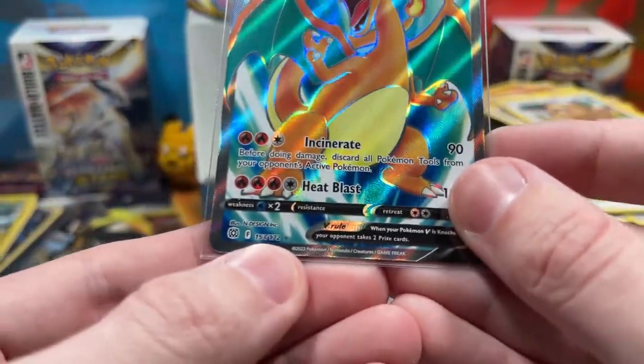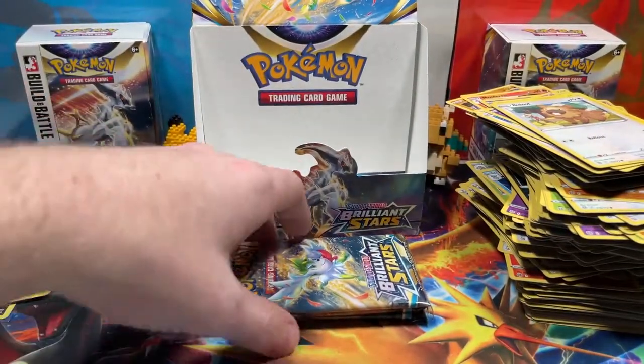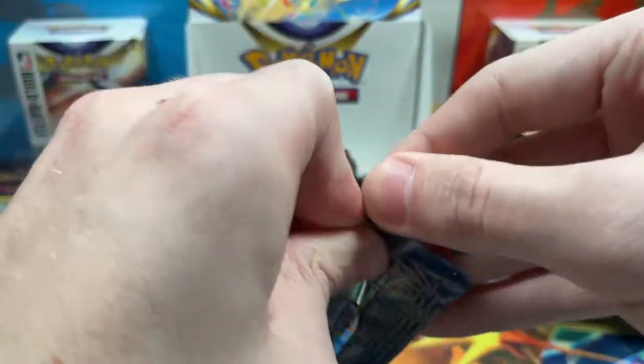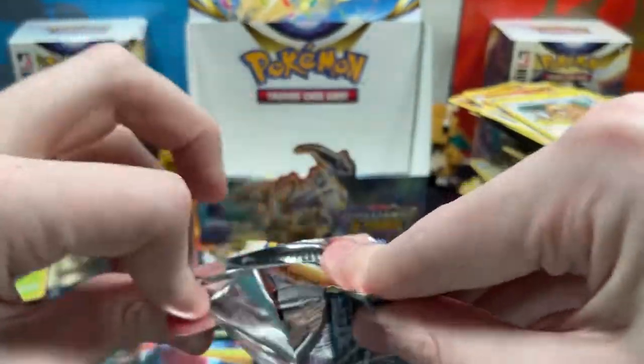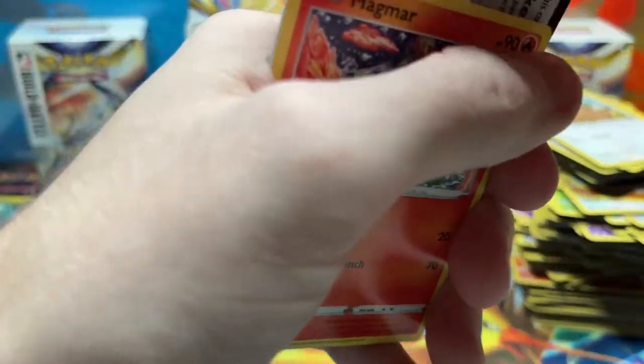Wait, what is this? This is 153 of 172. Guys, we still could pull a secret rare in the last 3 packs. And if it's a Charizard V-Star Rainbow, I'm gonna cry. There's still hope, guys. Smash like for this video.